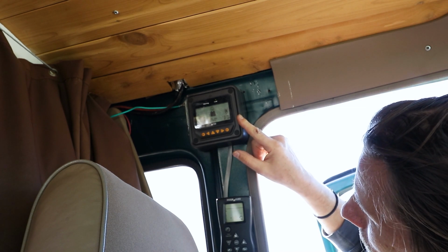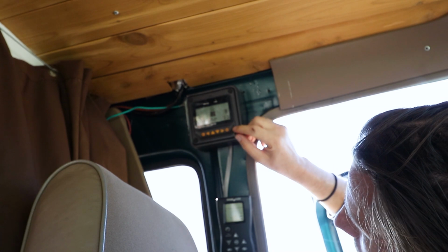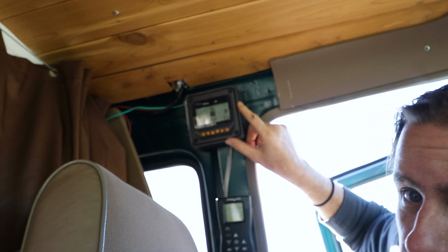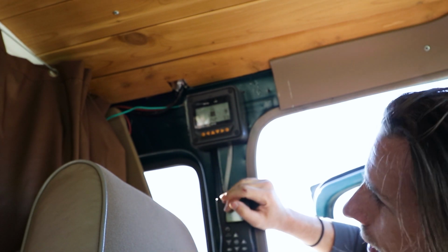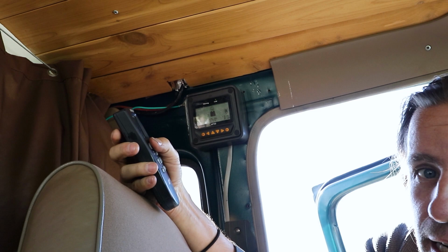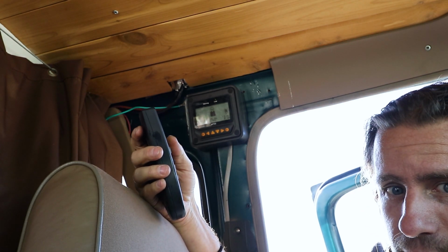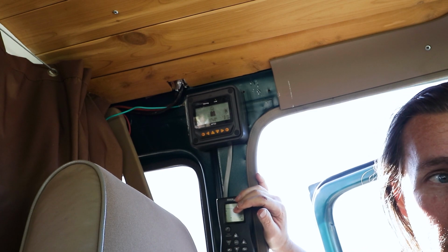So right here is connected to the solar charge controller, and this tells me how much battery life I have, how many volts I'm getting, and how many volts are stored in the battery. I really like having it just right here where I'm driving, because most of the time I'm right here in the front seat. And then right here is my fan. I use the fan a lot, especially on a hot summer day. If I want the fan running to keep the van cool, man, it's a game changer. That fan is an absolute game changer.